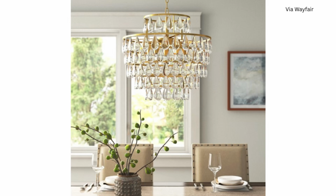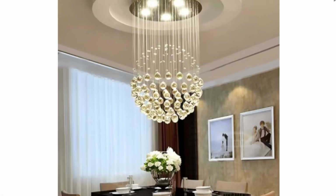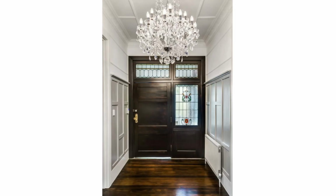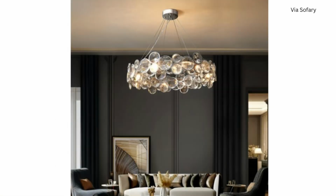Other good areas, of course, are dining rooms and living rooms. We love crystal chandeliers in Feng Shui because they radiate this sparkling, abundant and uplifting energy. But if your style is contemporary, I would suggest contemporary glass fixtures. They also have this rich, abundant, uplifting feel to them.